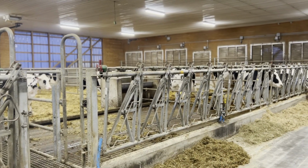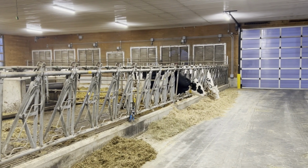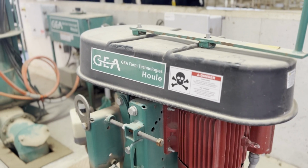We have a 3-row sand-bedded freestall barn. In the first maybe 60 feet of our barn is straw pack for a close-out dry cow pen and a calving pen. We have an automatic manure system that runs the length of the barn. It's a GEA Houle manure scraper system that Eddie will tell you a little bit more about later.